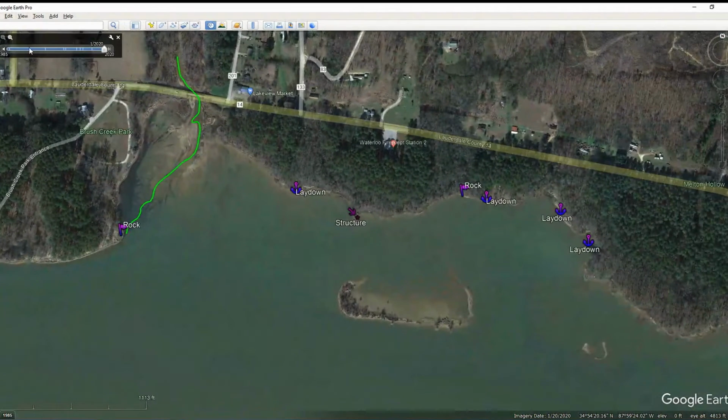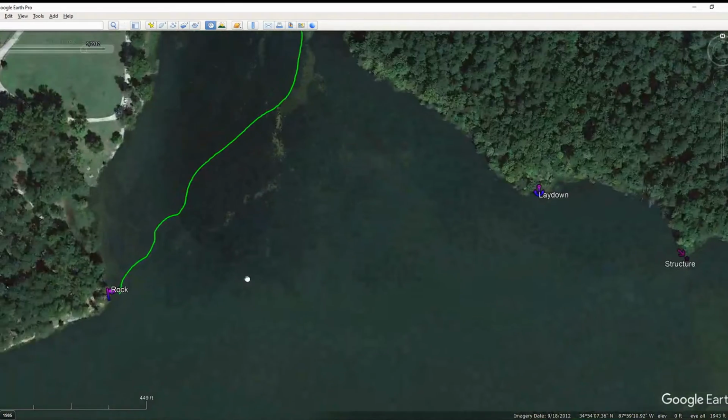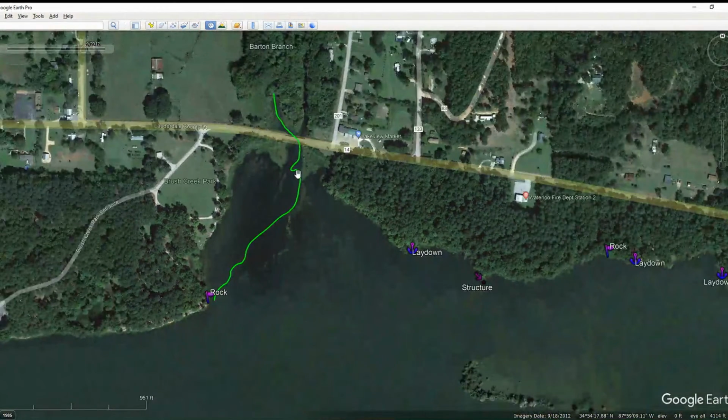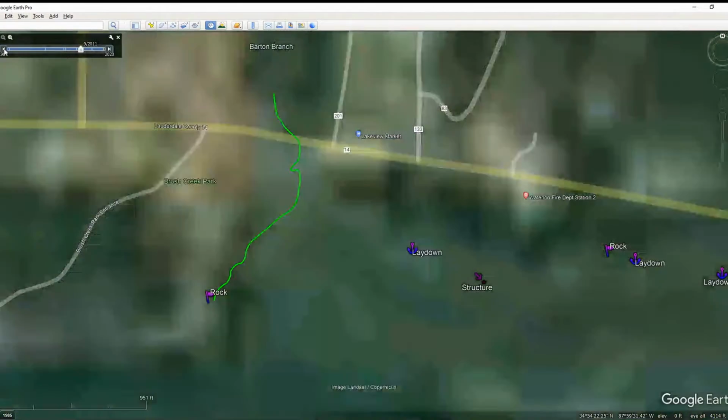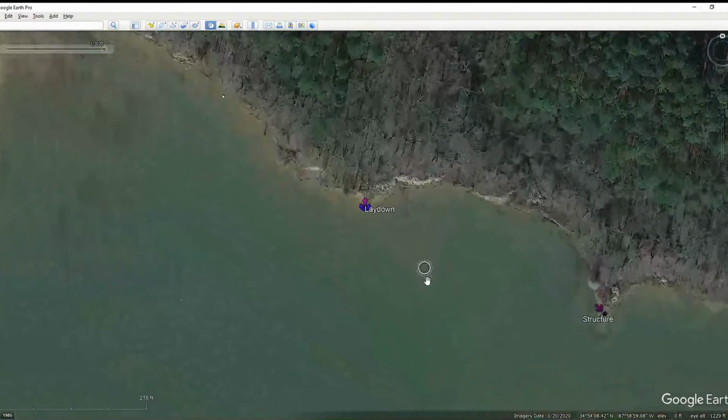Let's draw the water back on that one too. And look at that. Yeah, you definitely have some vegetation back in there as well. So really like that spot. That looks good. All right, that's just kind of up my alley. I like that shallow stuff. All right, let's keep moving on.